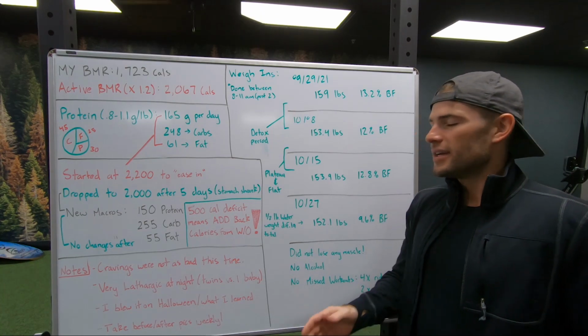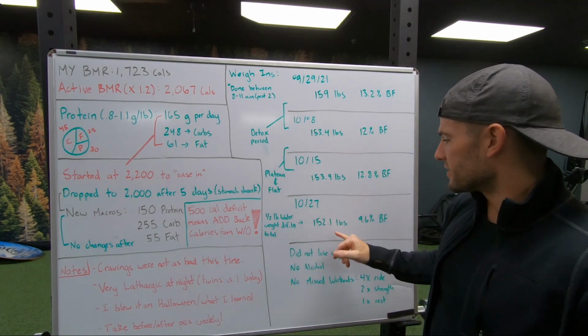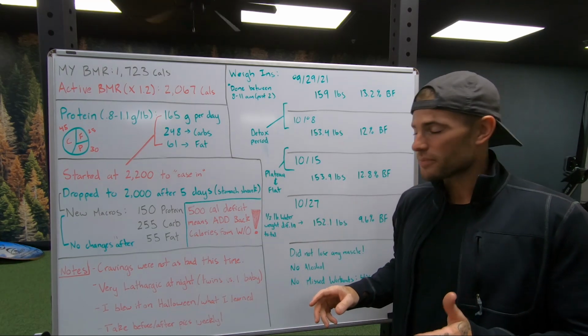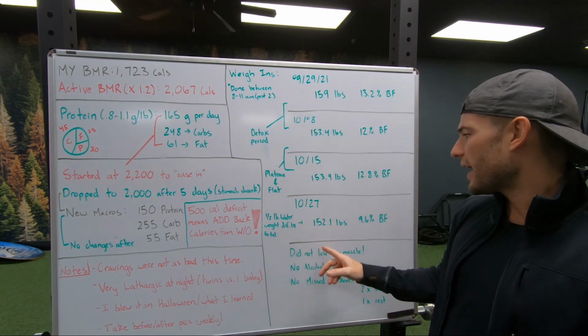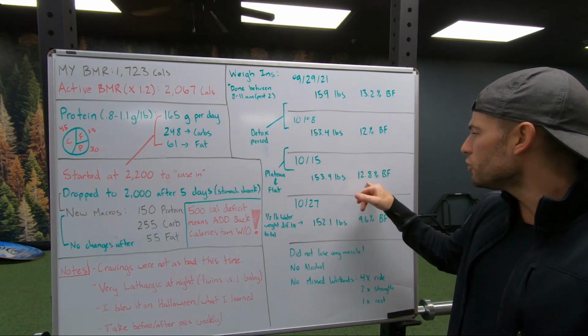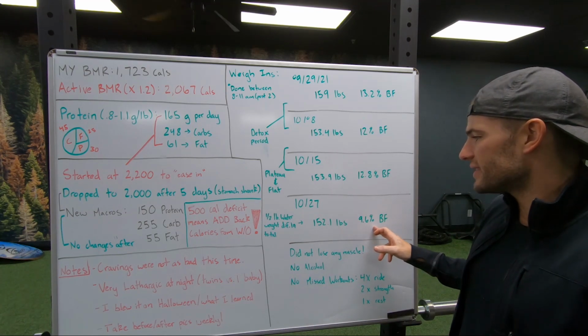Is it worth it? Stay on it though. It was only a week, because the following week we came in, basically our final measurement, October 27th, I had dropped to 152.1, and guess what? Boom, huge drop in the body fat, 9.6%.